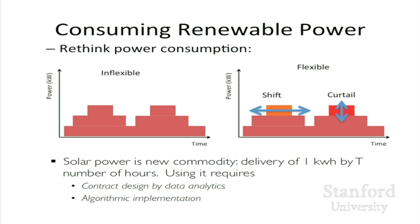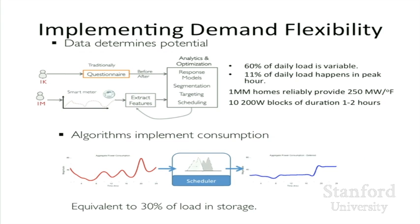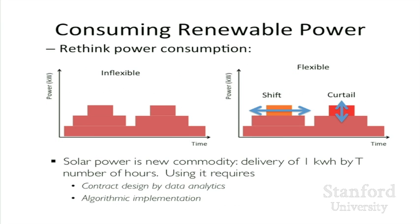So in this project, what we wanted to do is to quantify how much of this flexibility is available with consumers. Second, how to achieve this flexibility. Are there contracts or some type of financial mechanism to do that? And third, how to implement it in practice, how to operationalize it with your algorithms. So the first thing that we found is that to do all of this, you need to really start looking at data and mix them with algorithms.